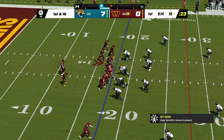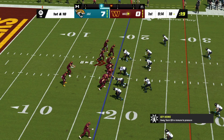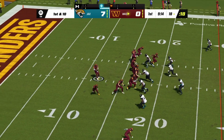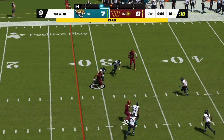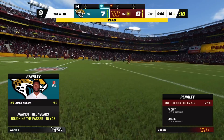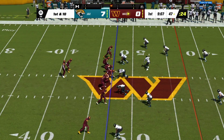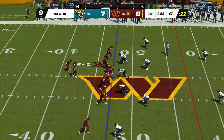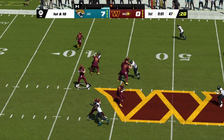Wentz bringing the Commanders up for 1st and 10 at their own 18. Throwing now is Wentz. Over the middle, brought in by Dotson. And not much happening there. He's taken down, but a late penalty flag in the backfield. So the yellow flag came out, and that leads to a new set of downs for this offense. 1st and 10.